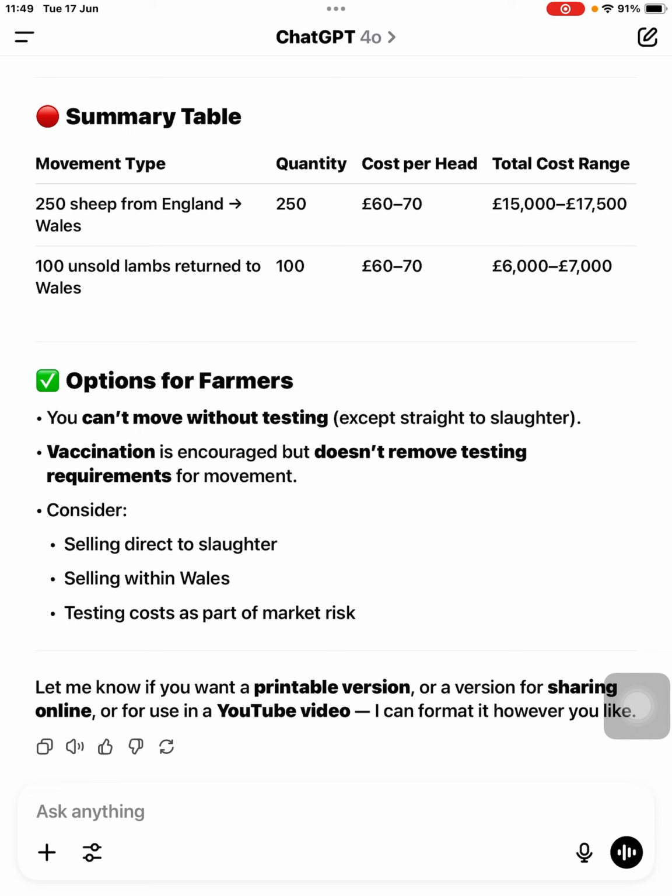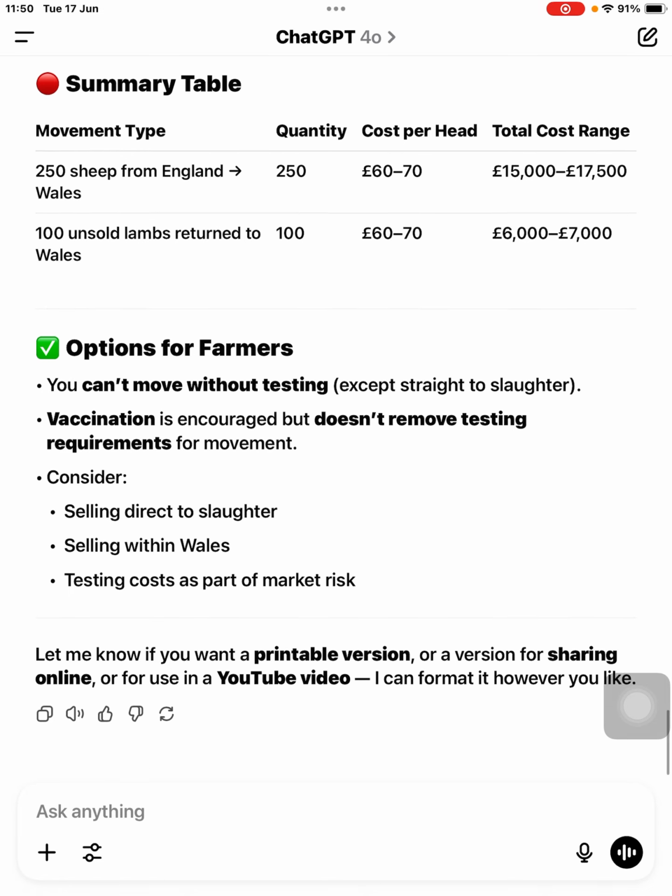Options for farmers: you can't move without testing, except straight to slaughter. Vaccination is encouraged, but doesn't remove testing requirements for movement. So it doesn't make any difference if they're vaccinated. You can consider selling direct to slaughter, selling within Wales, testing costs as part of market risks.